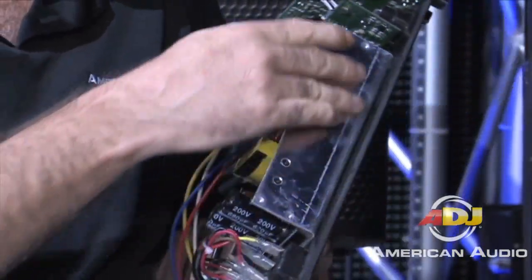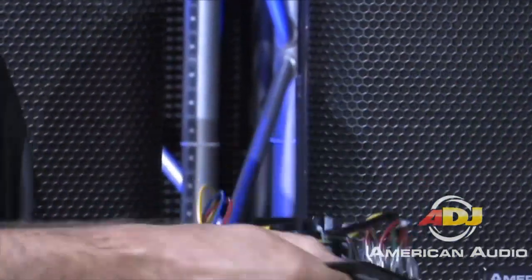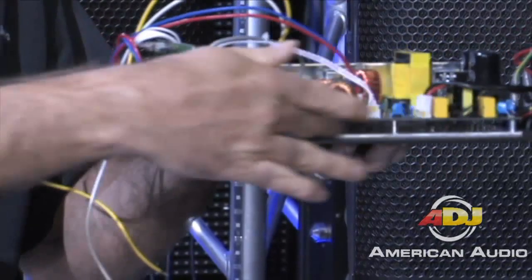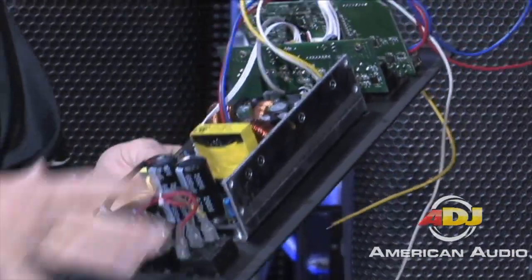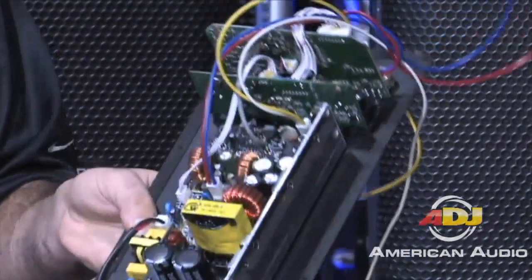You'll also notice a heat sink right here. This whole thing is actually a heat sink, which is really cool, kind of hard to see, but this is actually lifted off the board. In the range that the CPX is, it's rare to find this much thoughtfulness in design in an amplifier.